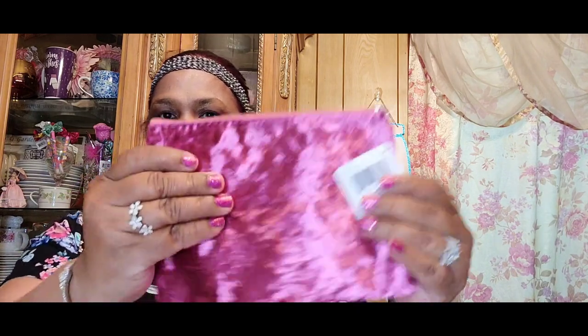This line is actually a really, really pretty line, and I love all the stuff that we get by this line. The scrunchies, they're more high-end accessories. They look amazing, and they're made very well as well. They're very well made, so I got that. And then I picked up this, and this is a beautiful cosmetic bag. So it's just a regular cosmetic bag, but it's velvet. So I got one of that.